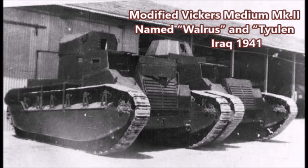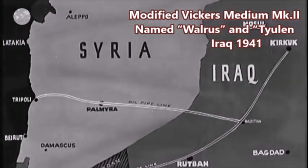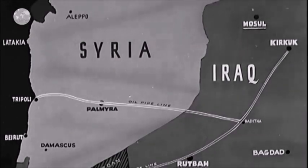The Vickers medium Mark II tanks were also used in Iraq during the Anglo-Iraqi War. In 1941, Britain invaded Iraq after a border skirmish between the Iraqi forces and British forces in the area of Hibernia. During this event, the Iraqi military tried to take over the British military base at Hibernia, and as a result, Britain declared war on Iraq, which was neutral at the time.